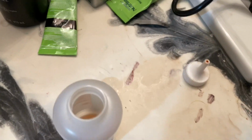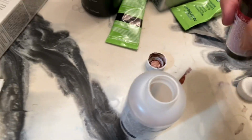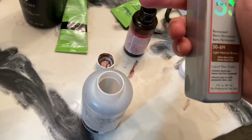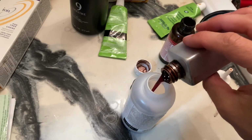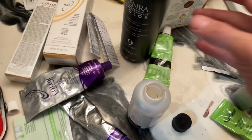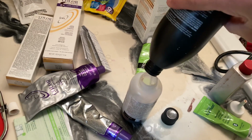This time in a bottle, I'm going to mix the rest of this number 33 by Color Silk, which is a really dark brown, not much in there at all. And I'm going to mix Brown 6N by Chi Ionic, just a drop. And the rest of the mixture is going to be the number 33 by Nutrice, which is darkest golden brown. And then I'm going to use the rest of the demi-permanent developer that I have left here.